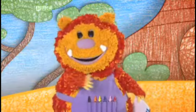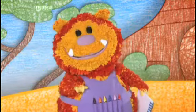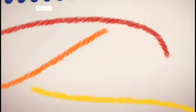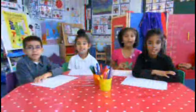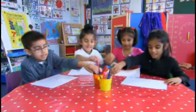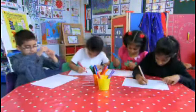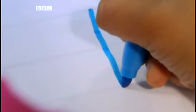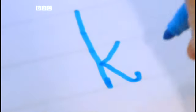Can you remember how to squiggle the letter K? Let's get a clue from the squiggle pad. We're writing the letter K. Anya's squiggling the letter K. She goes down and stop. Down, down, and flick.